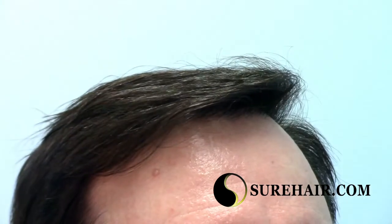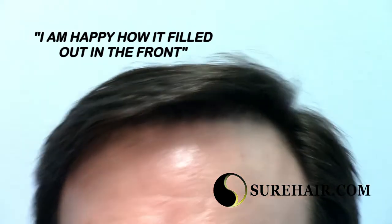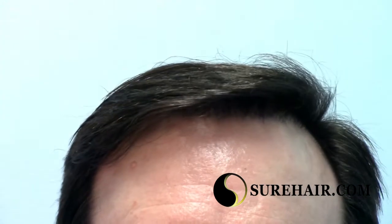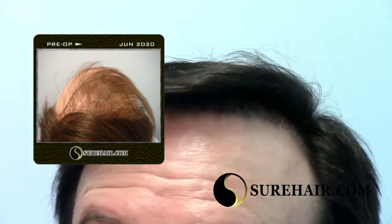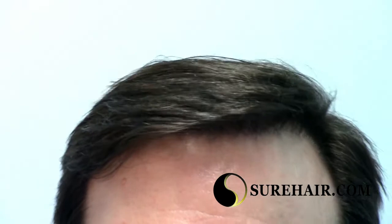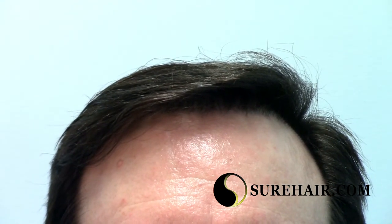And what do you think of your hairline? Quite happy with it. It's really filled in the front, and that was one of my major concerns, that I could get that density in the front, and I'm quite happy with the results. And how has that affected your life, your outlook? It's definitely given me more confidence. It's given me the ability to kind of change up hairstyles and just have that look that I've wanted for years.